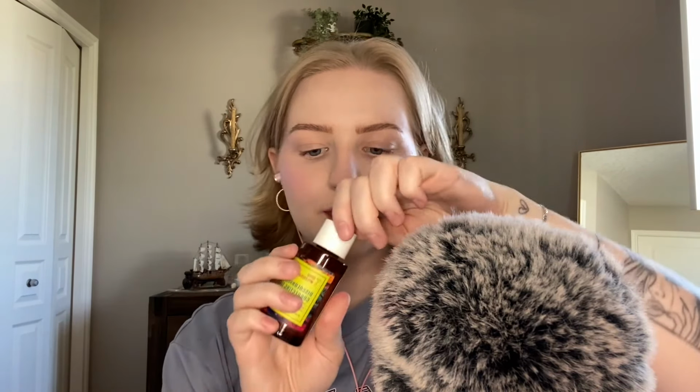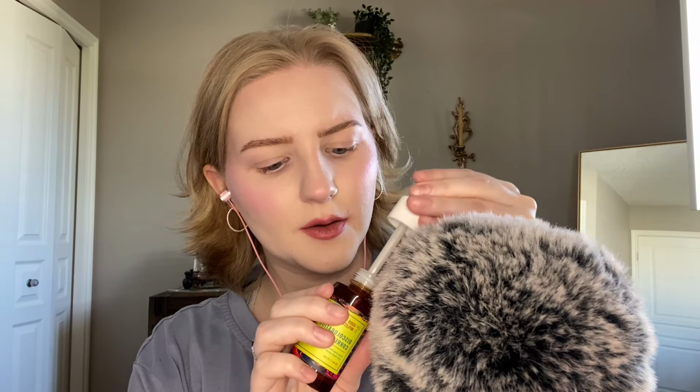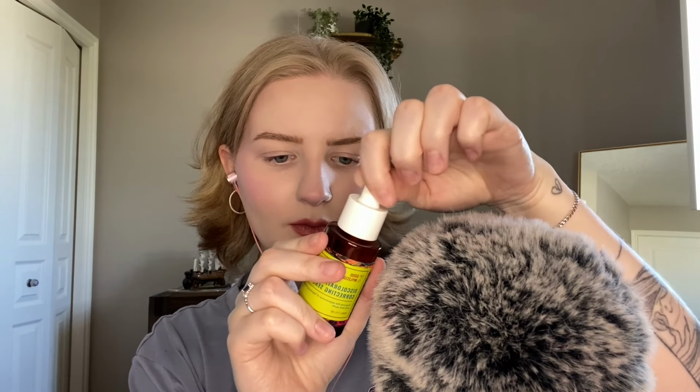Product. We've got a discoloration correcting serum. Improves appearance of hyperpigmentation and dark marks, just like I was saying. I feel like this product does decently well. It's a really good price if you're looking for Good Molecules as a whole. It's super affordable. But yeah, this is a good one.